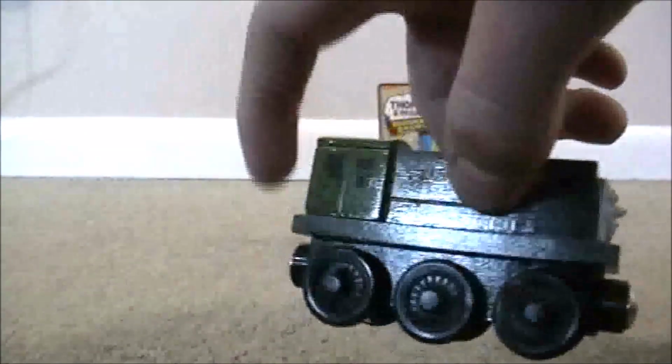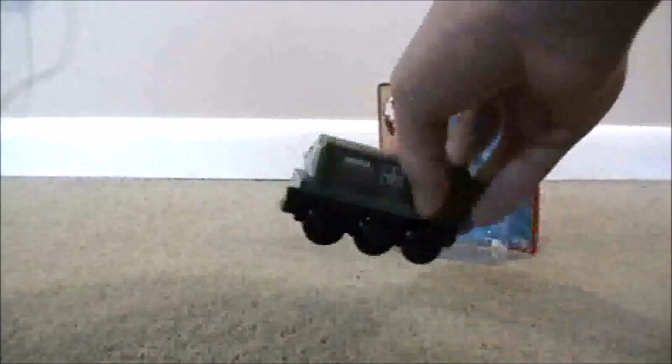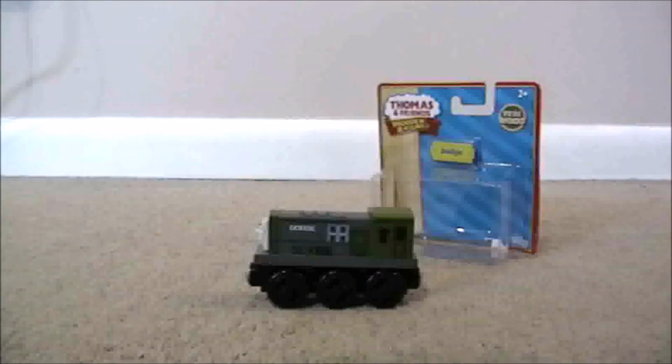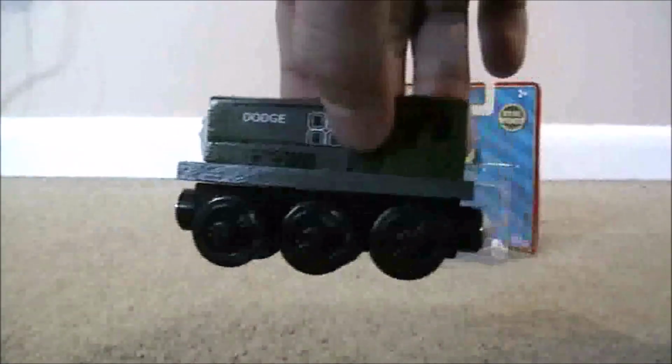You can see he has the ledge for the Widow's Peak there, but as this was made in 2009, I think, there's no Widow's Peak. But yeah, that's Dodge. Not much more to say about him. He's a very cool character. I quite enjoy him. And hopefully I'll get Splatter soon. But for the meantime, Dodge will be happy with the other engines in my collection.